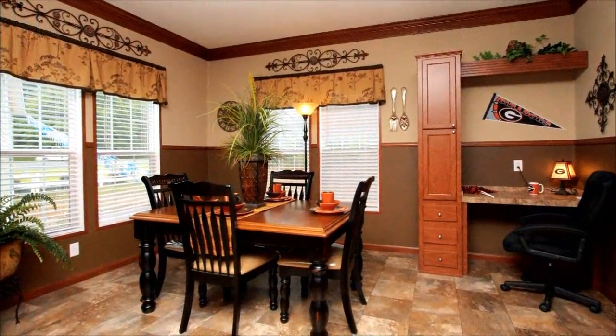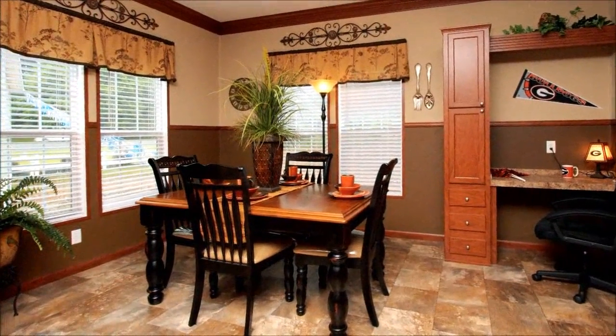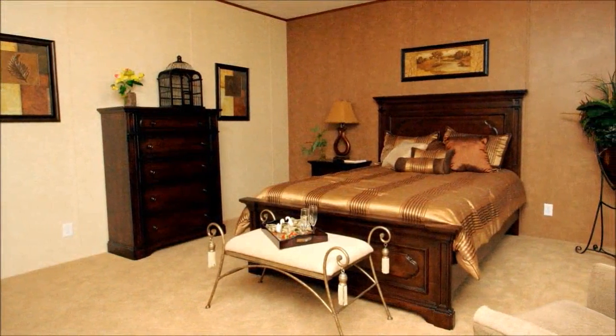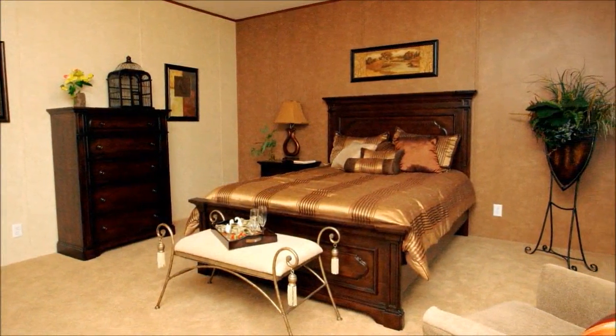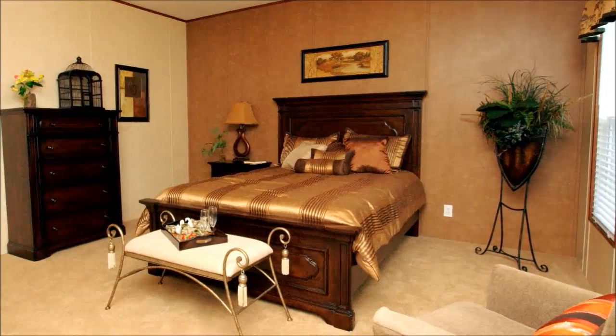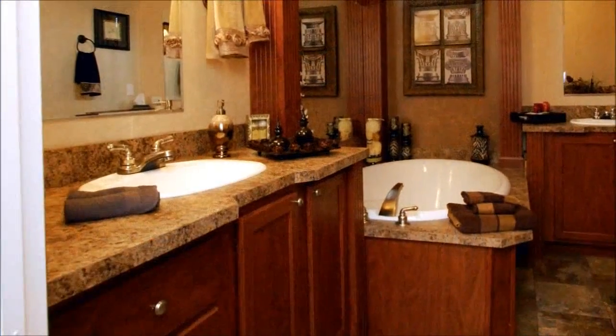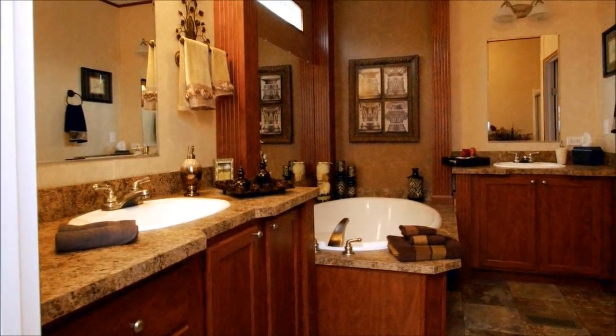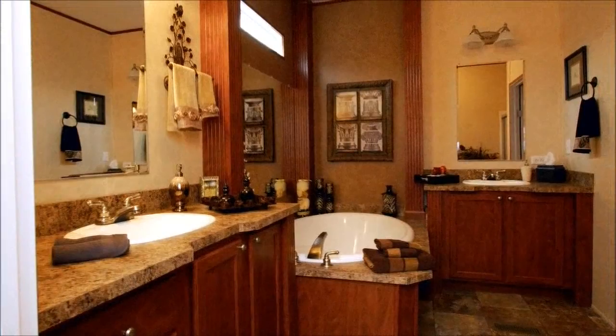A large dining area with a corner optional desk and storage cabinet is bathed in sunlight thanks to additional windows adorned by designer valances. A deluxe nickel lighting package illuminates the generously sized master suite, highlighting its feature wall and Shaw carpet. Steps away, the glamorous bath pampers the home's owners with his and her vanities, featuring a new furniture style cabinet lit by tulip lights.